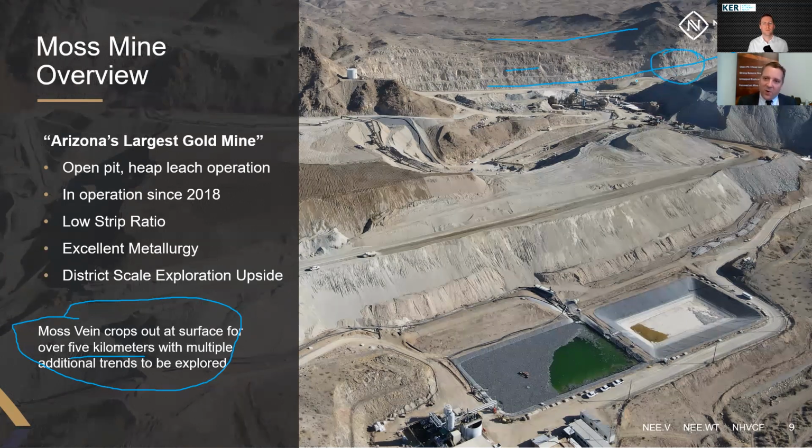Good grades. What you're going to see is eventually this all becomes one significant pit. We also have a gap between the west and the center pit. That's going to be addressed with further drilling. So we're going to see one large pit, and the west, center, east pit nomenclature is probably going to go away. It's just going to be the Moss pit, and being able to put the resources for all of that together. And then you'll see the pits expand further to the west and to the east.